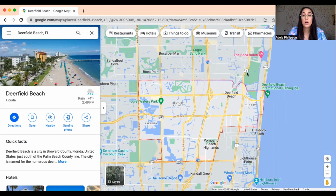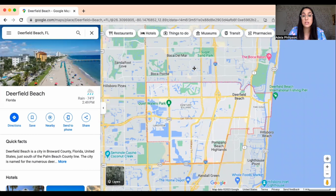That one's a bit more exclusive, higher fees to get into, but you can see from all this greenery, there are many other options as far as golfing goes.